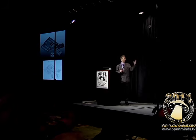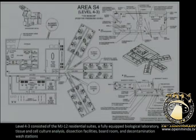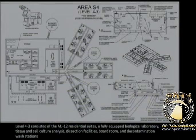Level S4, level 3. We're moving on to level 3. This is the SolidWorks rendering. Below, we have the AutoCAD rendering. Now, there are at least 3 primary areas to 4-3. You'll notice that there are 3 distinct segments here. Each has 4 residential suites. Ladies and gentlemen, this is the Majestic 12 residential suites. That's where they stay when they get to S4. It consists of a very simple 1-bedroom apartment with a sunken living area. There's a tile walkway to enter the facility. There's a single TV. There's 1 single bathroom. So that's the S4 Majestic 12 residential suite.